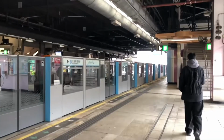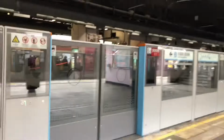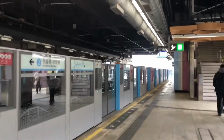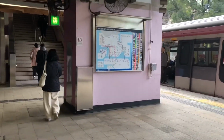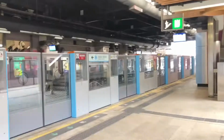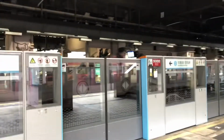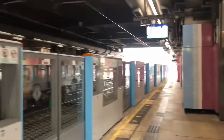That's it for Sha Tin Station. It's a pity that they're not using the middle platform for off-peak today, which is a little bit unfortunate, but at the same time good that we can still do train spotting at Sha Tin without any platform gates. It's going to be cool if the platform gates are actually very high, these platform gates, very tall. But that's Sha Tin Station.